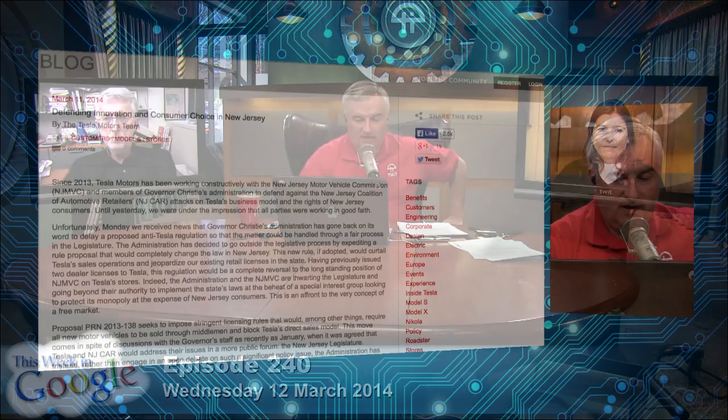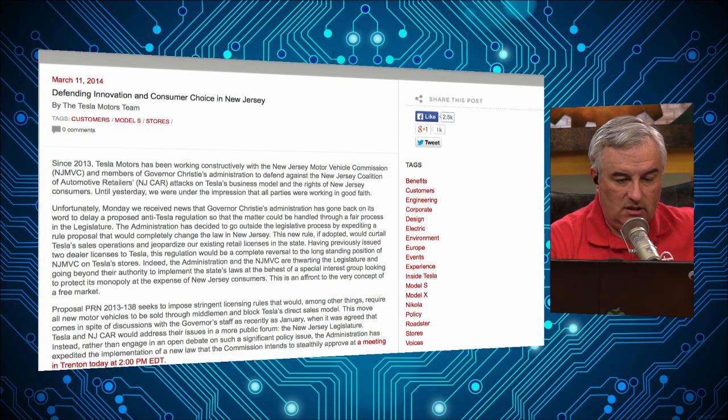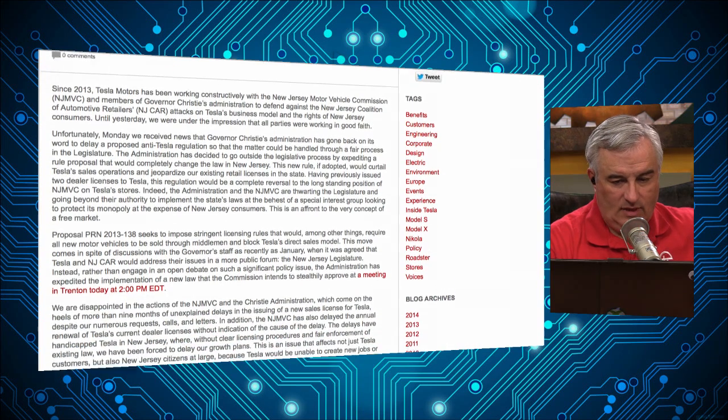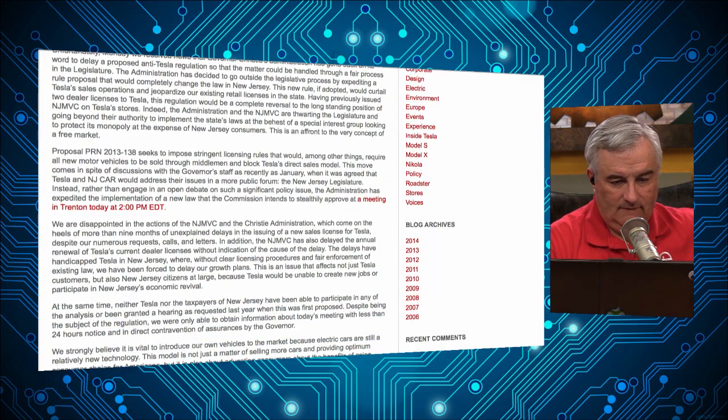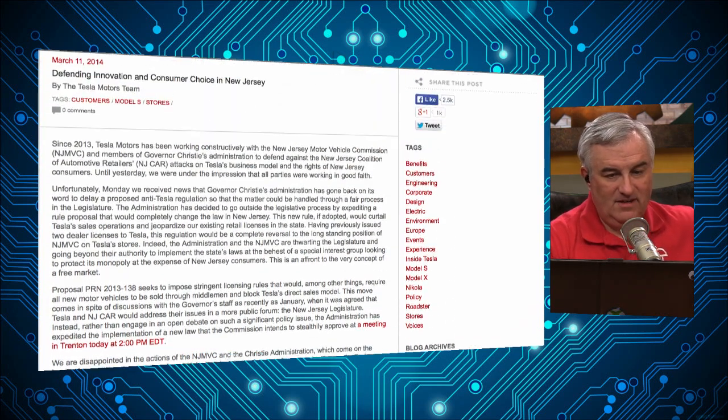And nobody wants to buy cars that way. No one. We hate it. On the Tesla blog, they write, "Unfortunately, Monday we received news that Governor Christie's administration had gone back on its word." Corrupt Christie. Another example of corrupt Christie. Oh, wow. It embarrasses me for my state. Backward, corrupt, anti-consumer, the FU governor.